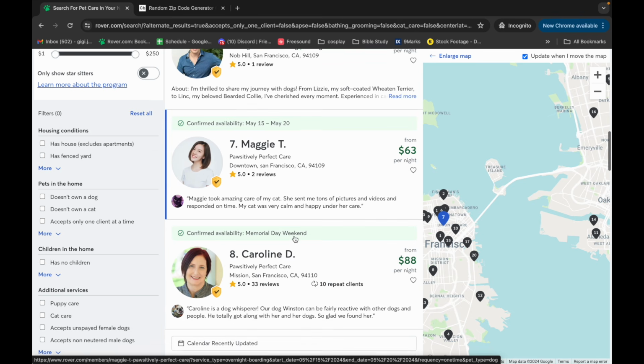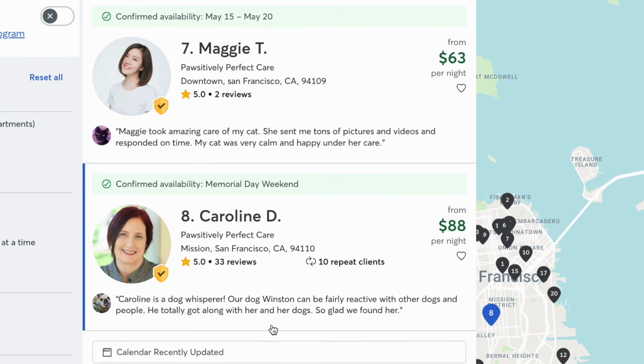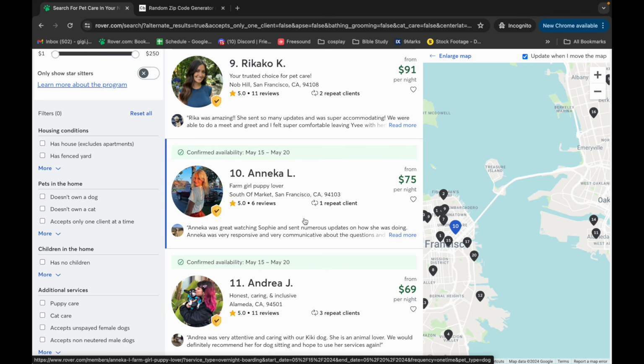Okay, what's going on? Looks like they copied each other. And okay, but they're not close. See how when I went over Maggie, the 7 gets highlighted, but when I go over Caroline, the 8 gets highlighted. So they're not neighbors, but they have the exact same tagline, which is so funny. Everyone has really good taglines here. Farm girl, puppy lover. Oh my gosh, I love that she's connecting with people. Maybe that's from a farm.